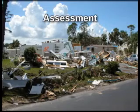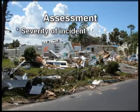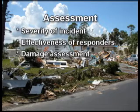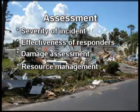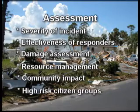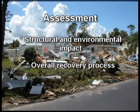However, the information gathered from these post-incident assessments will help emergency managers and community leaders to ask questions about the incident they experience. Some of the areas in a community that an emergency manager or community leader should focus on during their assessment include severity of the incident, effectiveness of responders and incident management, damage assessment throughout the affected community, resource management, impact on citizens such as displacement, injury, and death, identification of high-risk citizen groups, structural and environmental impact, and overall recovery process.